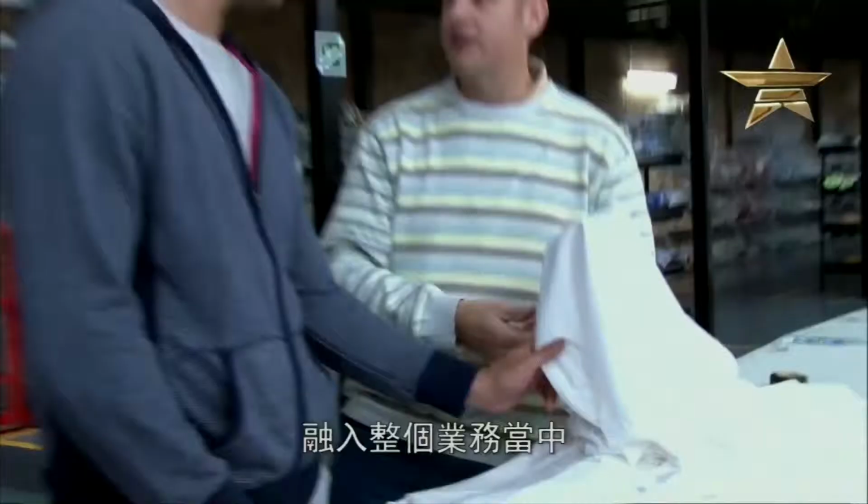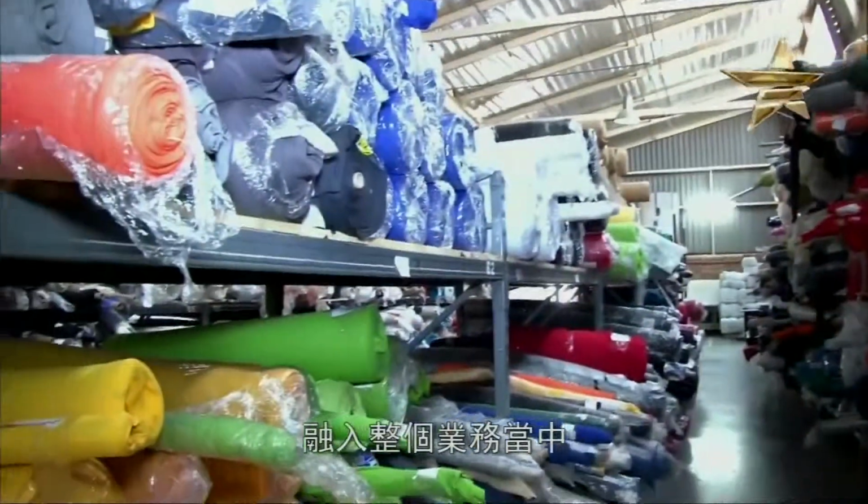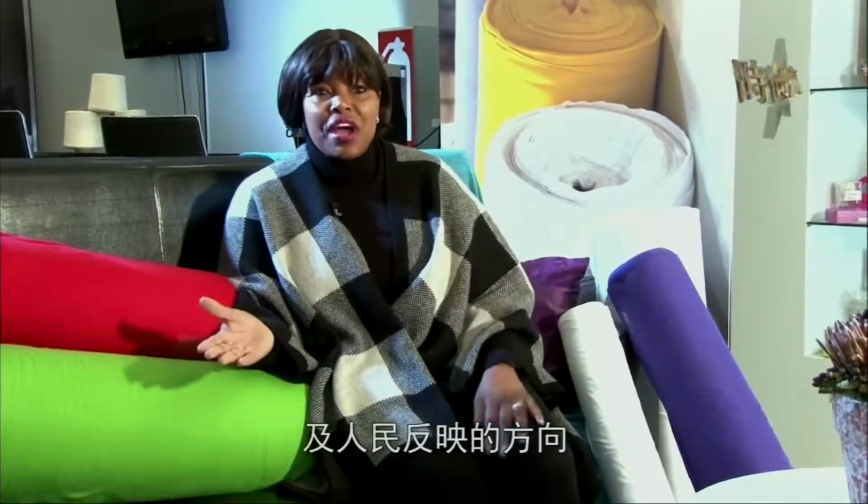As the marketing director of Future Fabrics, it is imperative that I try to instill that ethos of being environmentally friendly, or going green, throughout the entire business, because at the end of the day, it's the way we are reflected out there, not only in the business environment, but to the population at large.